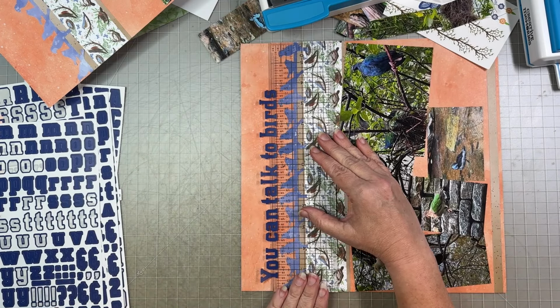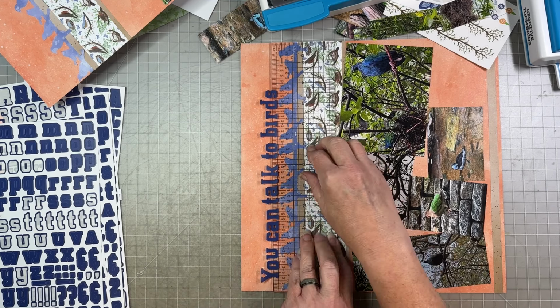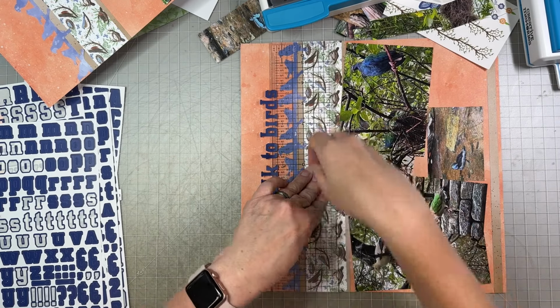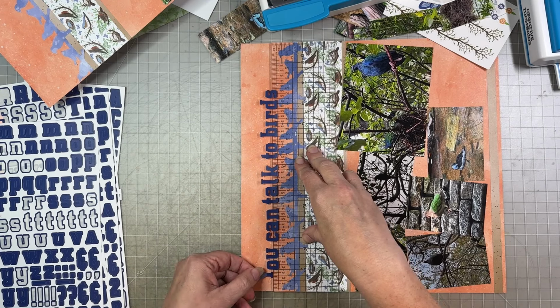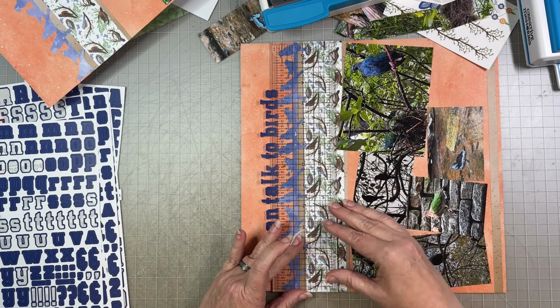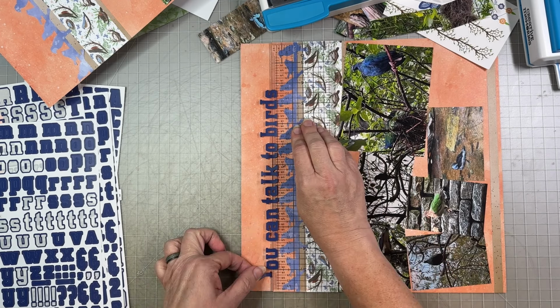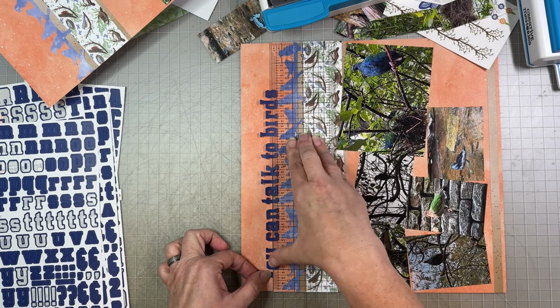So I think I'm going to put it on this grid line, which is at 1, 2, 3, 4.5 inches down. And I need to leave a little bit of extra space to put my quotation marks, but not too much. I'm just going to bump these up against the edge of my ruler. Because I lined up with the grid line though, that's going to help me make sure that I stay straight, even if I do something like that. So I'm just butting it up against the edge of the ruler.